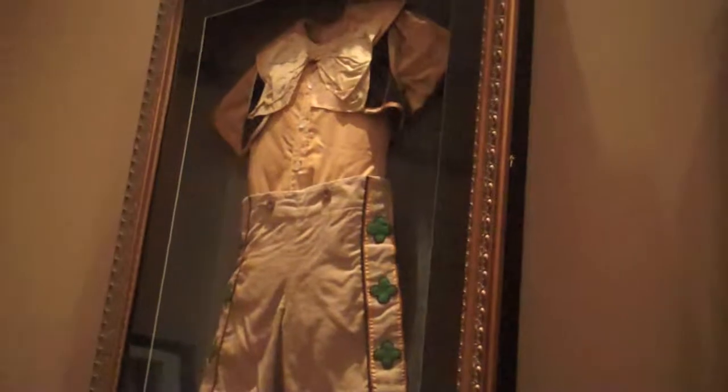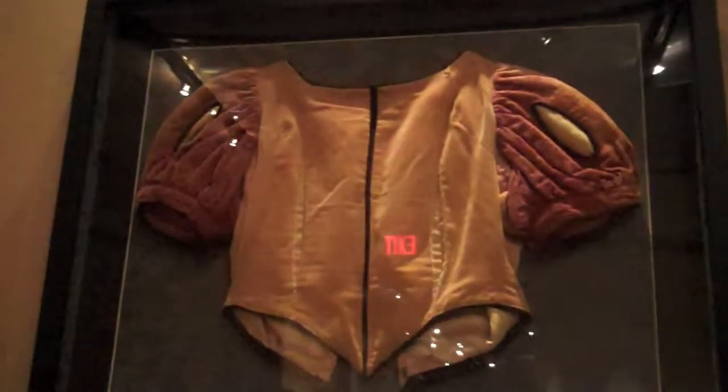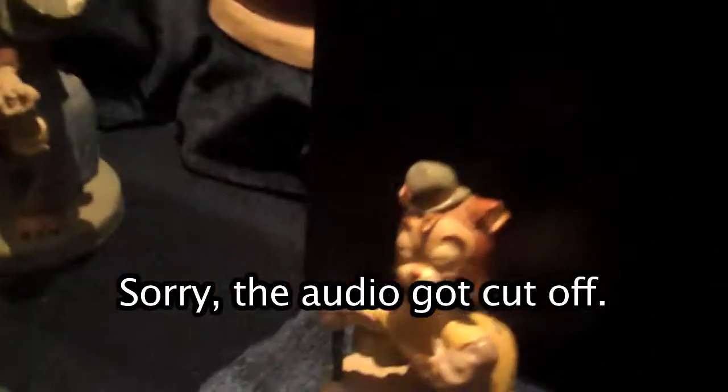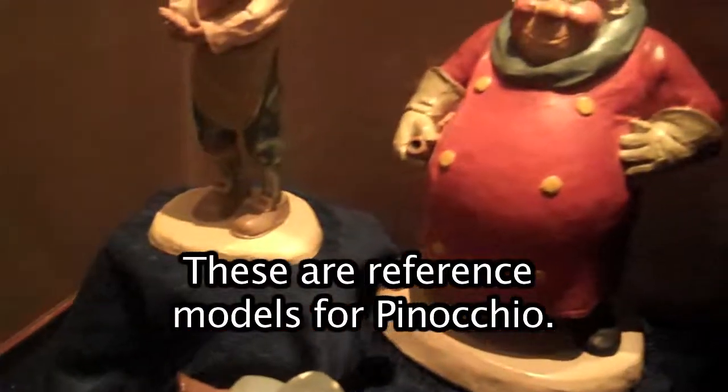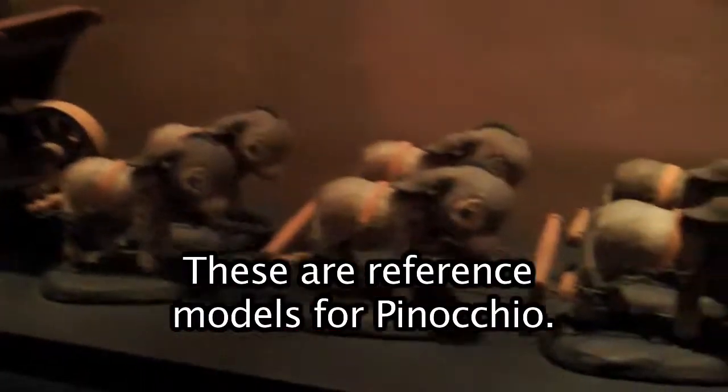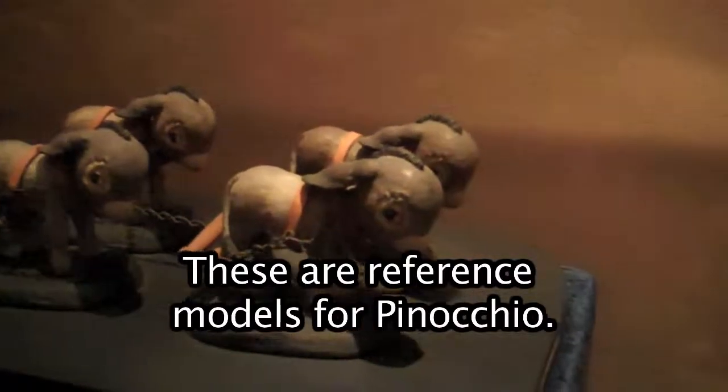These are reference costumes for Pinocchio. So was that a reference costume for Pinocchio himself? Yeah. This was for Snow White. Like how they could get the moves. These are the statues of how they came up with the characters for Pinocchio. Yeah. Here it is. Here are some more reference models for Fantasia.